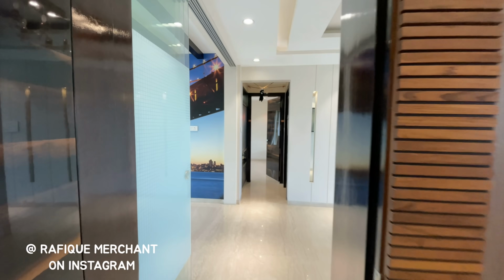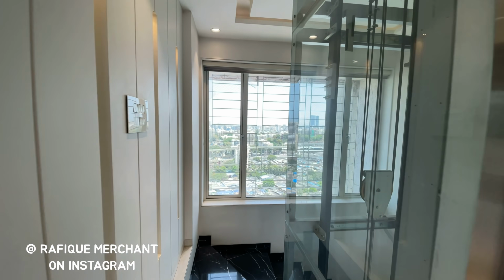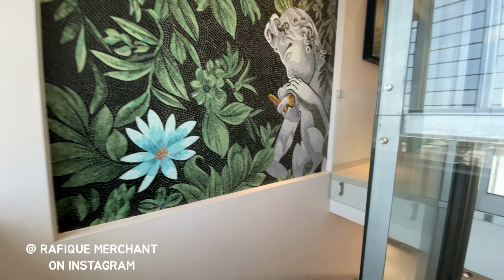So big 8 BHK duplex converted into a massive 4.5 BHK, 5 BHK actual. You can convert this into a 5, massive, huge for the aficionados, for somebody who's a connoisseur of a luxurious apartment.